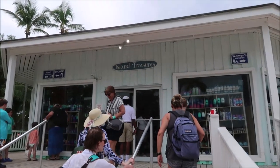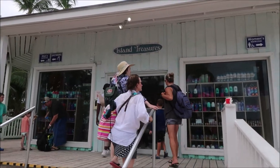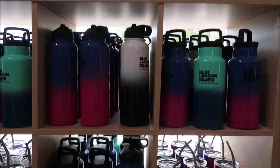And this is the store that's on the island called Island Treasures. So let's see if we can take a look inside real quick before we get back outdoors.